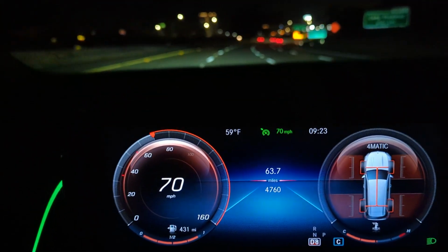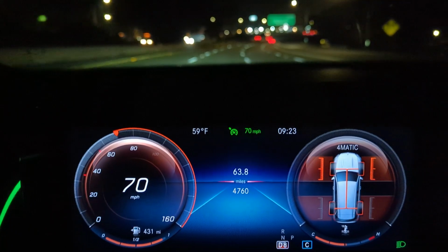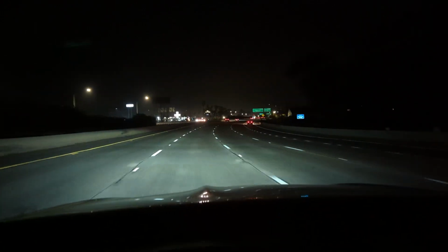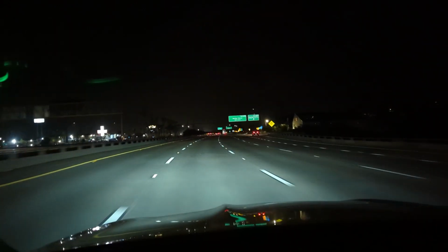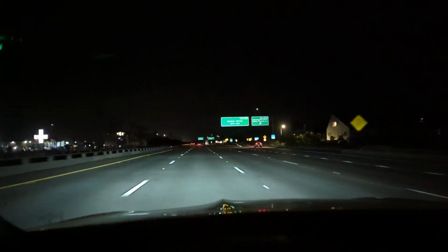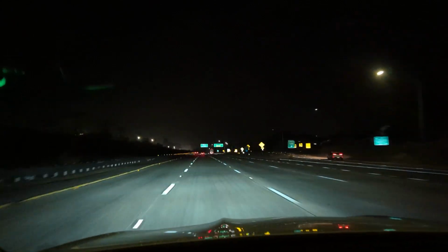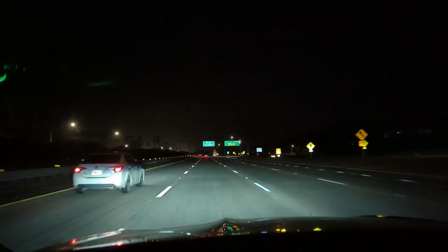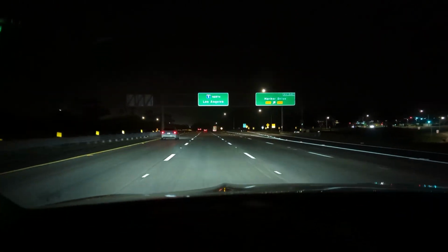Let's see, we've covered 63.8 miles. I have my cruise control set to 70. Thankfully, the traffic has really been no issue at all tonight. Right after I filmed my last little thing where I said I wasn't going to hit any weather, I got some sprinkles of rain almost immediately after I turned the camera off. But it was very minor and very short, so I don't think that's going to make a difference to anything.